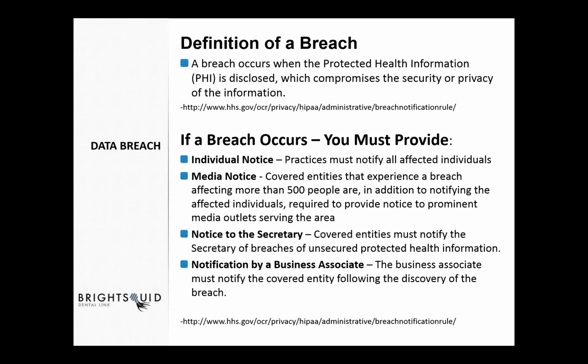First of all, you have to notify every single individual that was in your practice. Some of those may have actually had information stolen, some of them may not have, but your duty is to let everyone know that there has been a breach. Typically that will be a paper-based letter. In addition to that, you have to tell the media. So you have to publish in a paper, and it has to be like a prominent media outlet, that there was a breach. You also have to file a notice to the secretary and notification to your business associates.